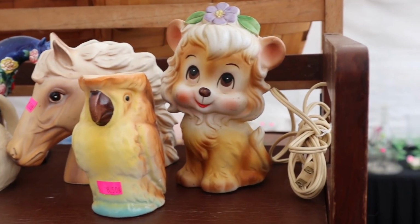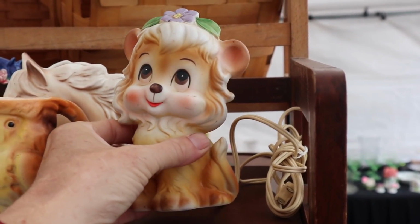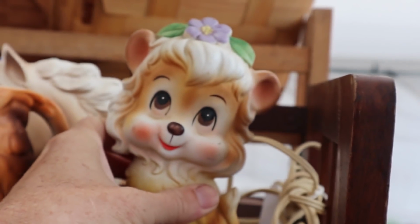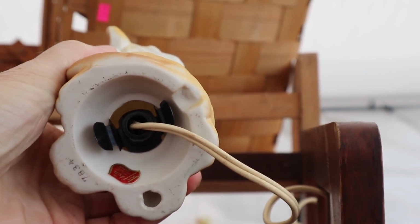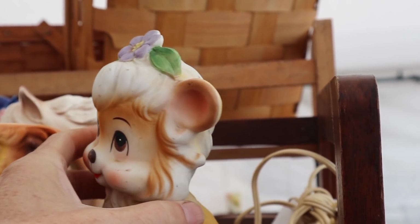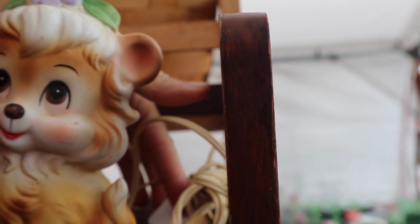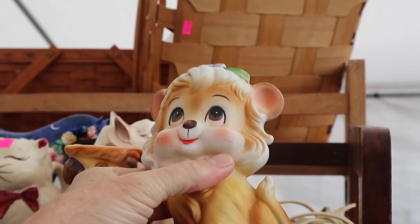This is something to point out because we see various versions of these, and I haven't shown one in the past. These are little ceramic night lights made in Japan. This one is a Lefton, and they're very cute. Sometimes they were lions, sometimes they were little girls, but they're night lights. You see birds too. The light goes in underneath there, and it would glow through the porcelain. The porcelain's very thin, and the idea was that it would be a night light for a child in a child's room. And this one is priced at $10, which actually seems pretty good to me.